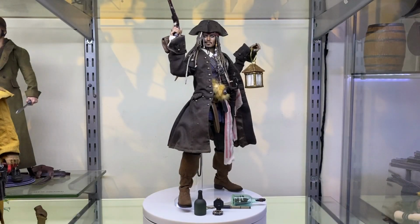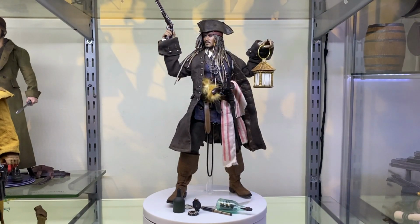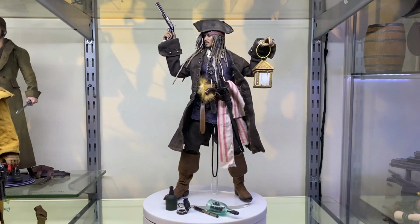I swear to God I did not plan this. I'm only just realising now what's happened. But in at number 6 is the DX06 Jack Sparrow.